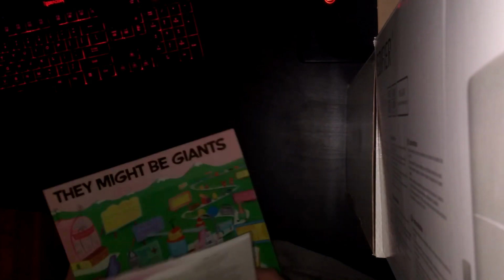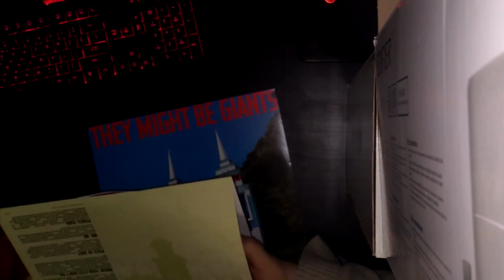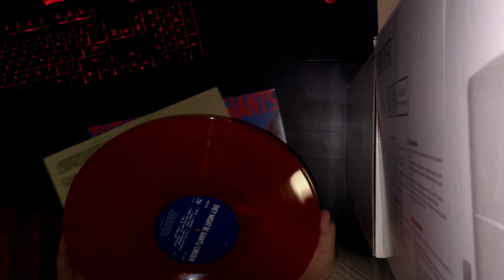Again, I really recommend you listen to They Might Be Giants, because if you haven't, you're missing out on some really good music, especially their first 3 albums. Speaking of their first 3 albums, here's their second album, Lincoln. This is another fantastic pressing. They press their vinyl super well, especially these like anniversary ones. And this one is a fantastic kind of transparent red. It sounds amazing. It looks amazing. I love how the Giants press their albums.